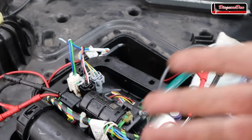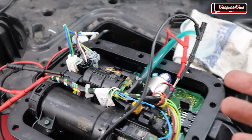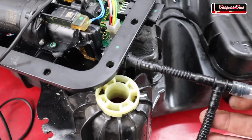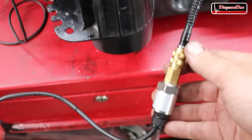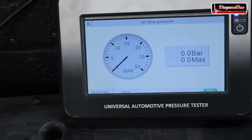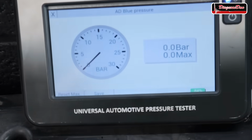Now, as you can see, the pump was working, but the big question is, can it supply enough pressure? So what I did is I made a makeshift connector to this supply line that normally goes to the injector, hooked up a pressure gauge and hooked it up to my tablet. Now in the next step, we're going to energize the pump to see what pressure that pump can actually reach.